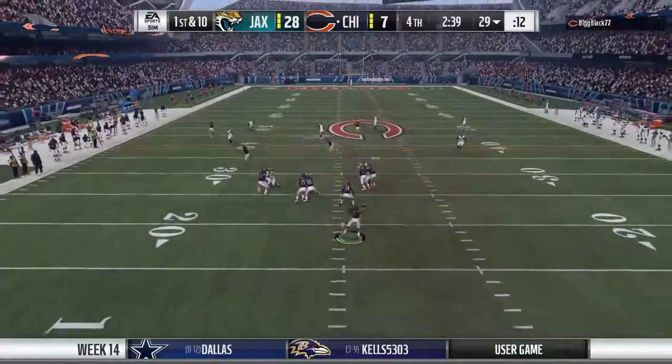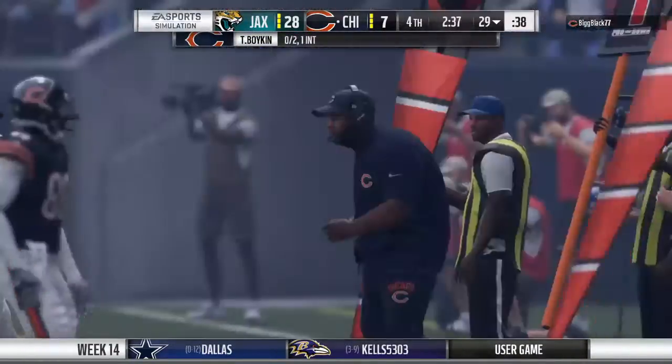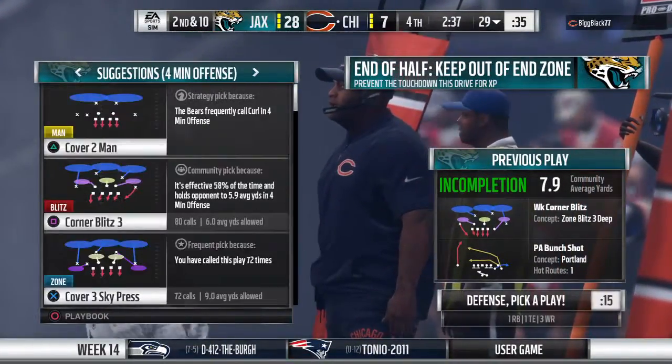Trying to shake off the interception from the last drive. He'll look to throw. Incomplete. He was trying to find Ladarius Green there at tight end. And that'll bring up second down.